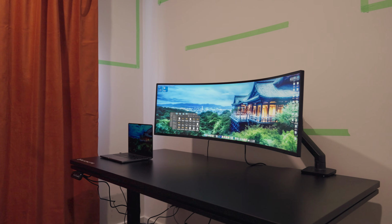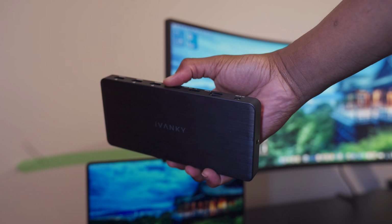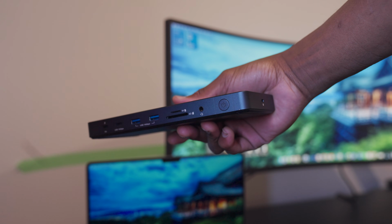With the monitor mounted, the desk was finally starting to look alive, and that was a perfect time to add more accessories and peripherals. First to come in was the dock, and the one I went with is the Fusion Pro Plus from iFunky. This thing is basically the command center for the entire setup. Again, I won't go into so much detail about it. Everything will be covered in an upcoming desk setup video not too long from now.